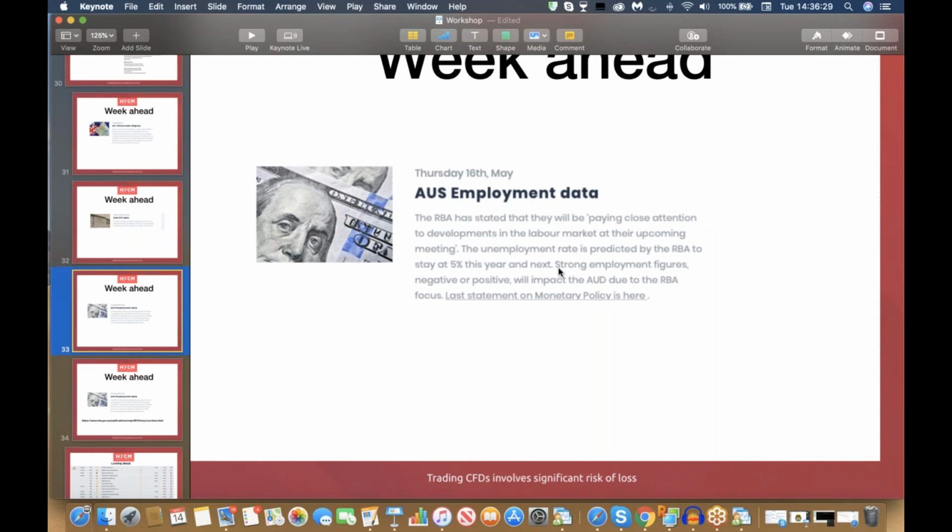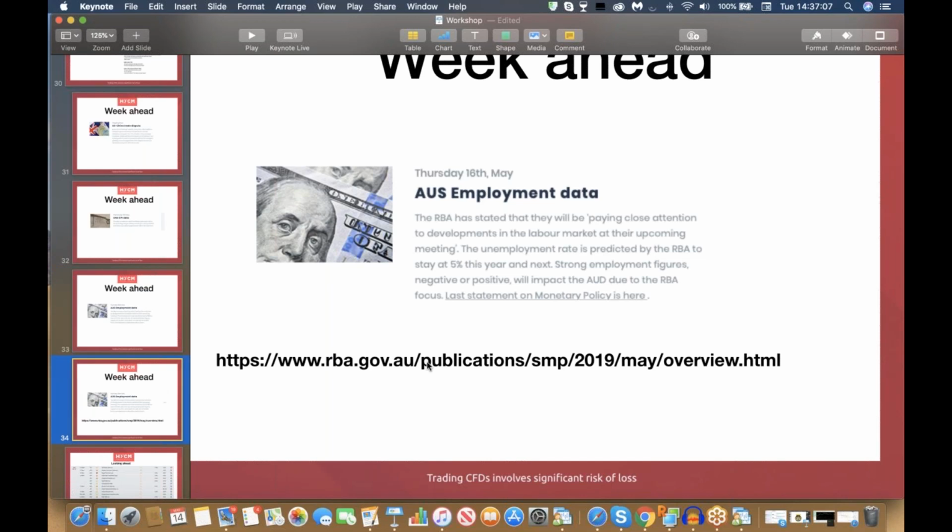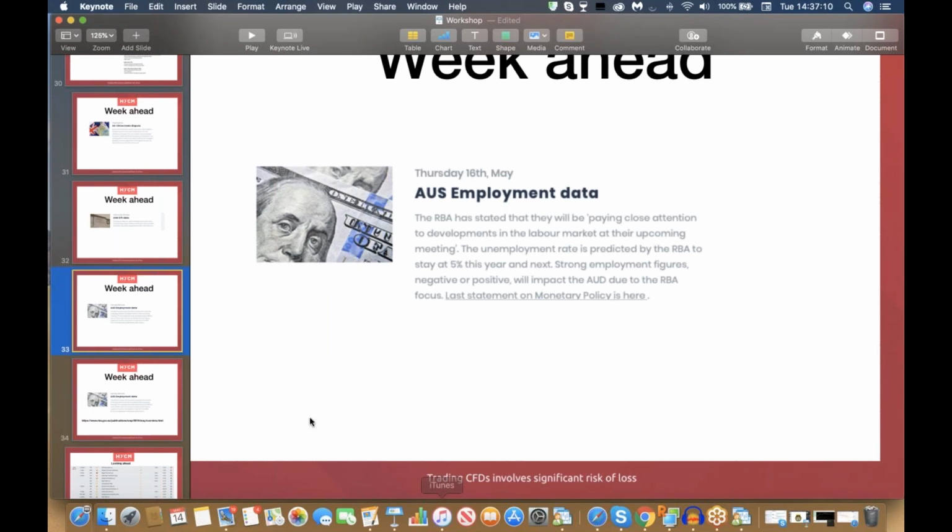The next event to look at is the Australian employment data. You don't want to miss this one, because the Reserve Bank of Australia has said that they will be paying close attention to developments in the labour market at their upcoming meeting. One of the key aspects of successfully trading is recognizing what issue a central bank is focusing on. The good news is the central banks tell us. And the central bank has told us that they are focusing on the employment data for the next rate decision. So if we look, we'll just go to that data.